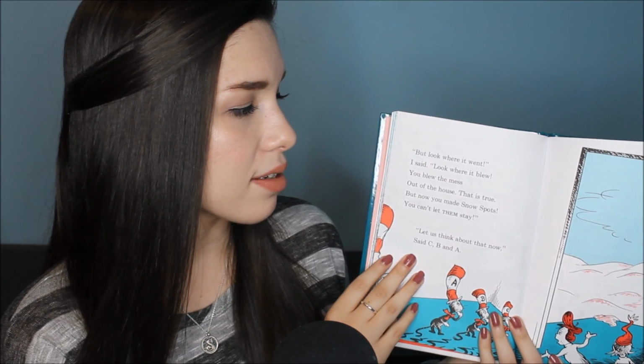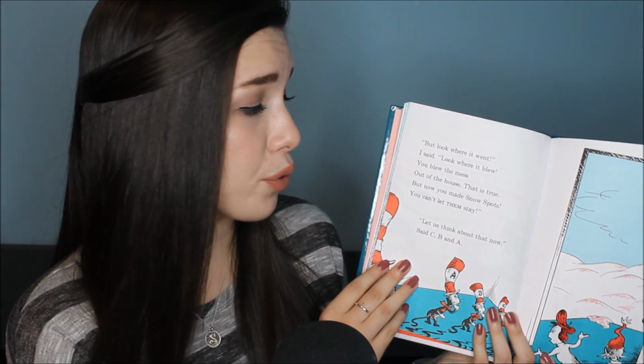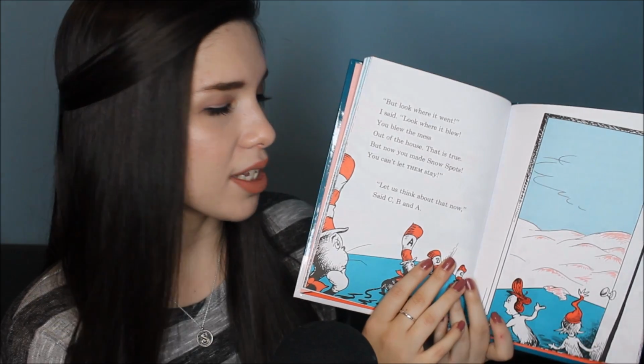But look where it went, I said. Look where it blew. You blew the mess out of the house, that is true. But now you made snow spots. You can't let them stay. Let us think about that now, said C, B, and A.